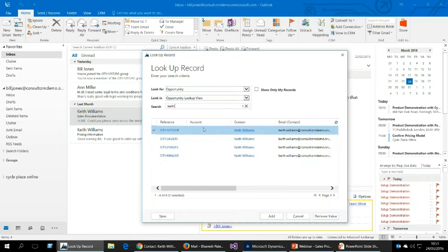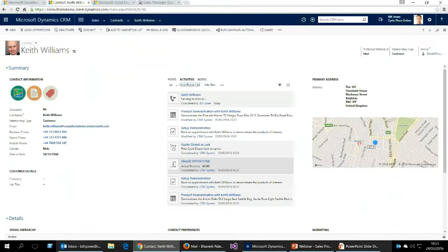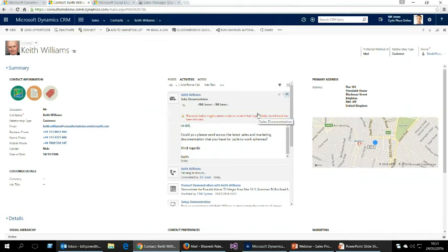One of the opportunities that I've got open for Keith, push that in there, and you can see it's now regarding that opportunity, so that email will exist against that opportunity as well. And to see how that views in Dynamics CRM, if I just go back into Chrome and go back into my contact form for Keith, I'm just going to refresh the activities pane at the top here. There's that email coming from Keith with his information that he sent, and if there were any attachments on the emails as well, they'd also be stored.